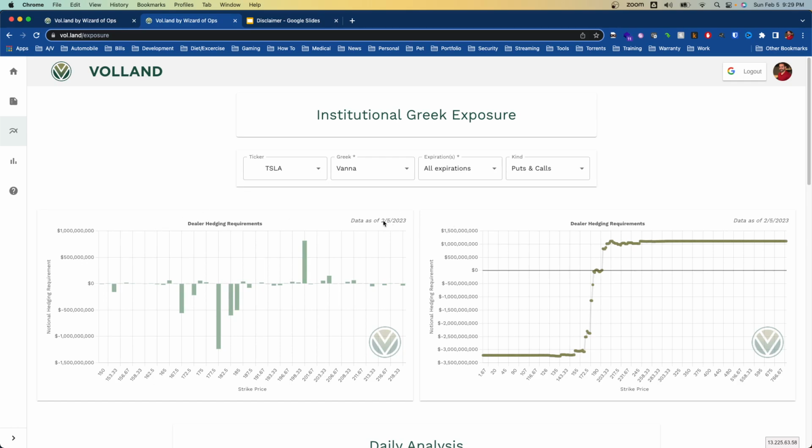As you can see, this is the data as of February 5th, 2023. So we can see Vanna above is at 200, and it's positive Vanna, which means if IV drops on Tesla, on the Tesla contracts at 200 and the surrounding contracts as well, dealers have to start buying in order to hedge that. So it acts as a magnet.